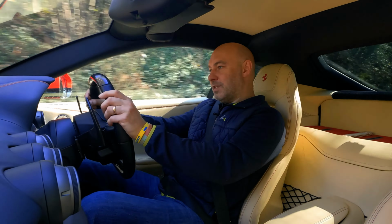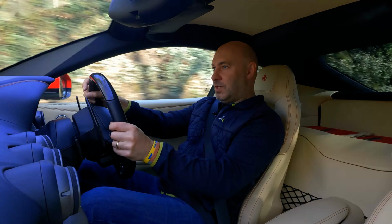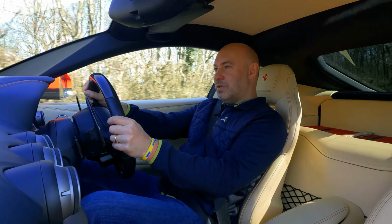I think if you went second, this car would just wheelspin. So you don't need to. Actually, you could just stay in third and fourth most of the time. Is that the third? I need to get some timing gear in here. I suppose all the times have been done though. 2.9 to 60, top speed's 211. And as I say, it just seems to do everything.